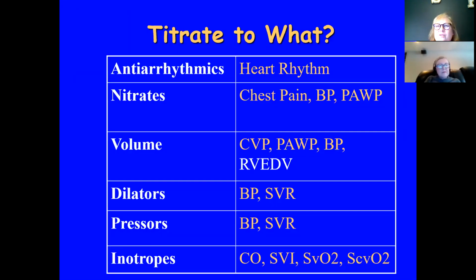Okay, so what are we titrating to? Now, again, you're going to have orders that'll tell you, but in antiarrhythmics, we're titrating to the heart rhythm, right? So we want to know, is that antiarrhythmic decreasing the excitability of those heart cells that are leading to that arrhythmia? I'll just leave it at that. We'll talk more when we get into cardiac monitoring. Nitrates, we're looking at chest pain and blood pressure.